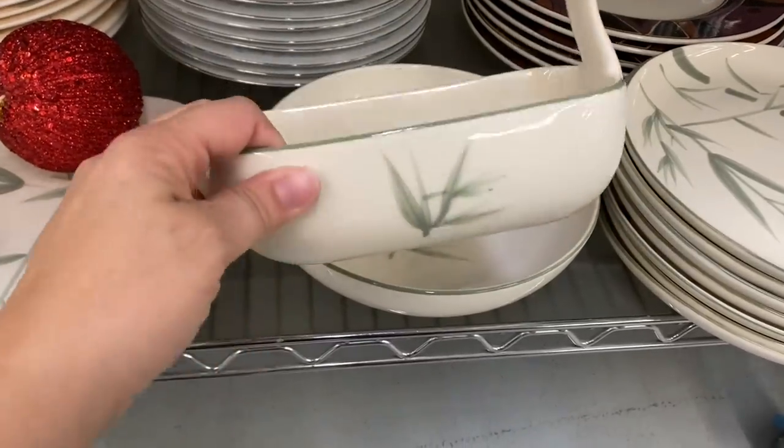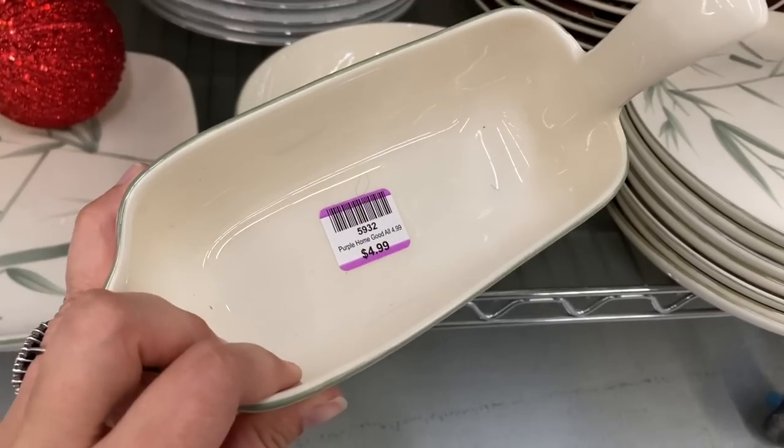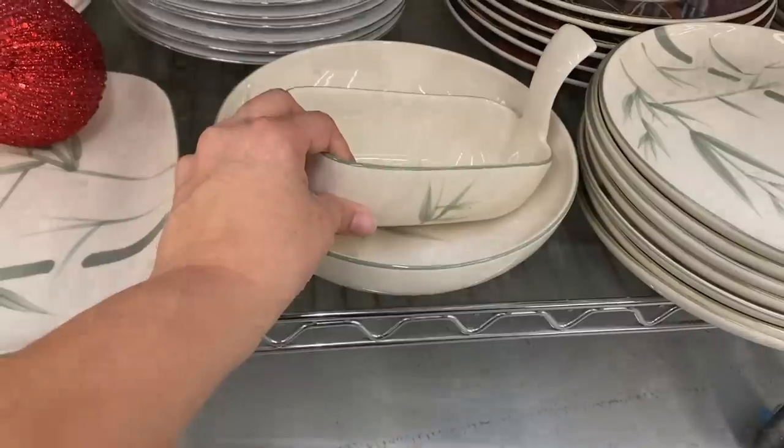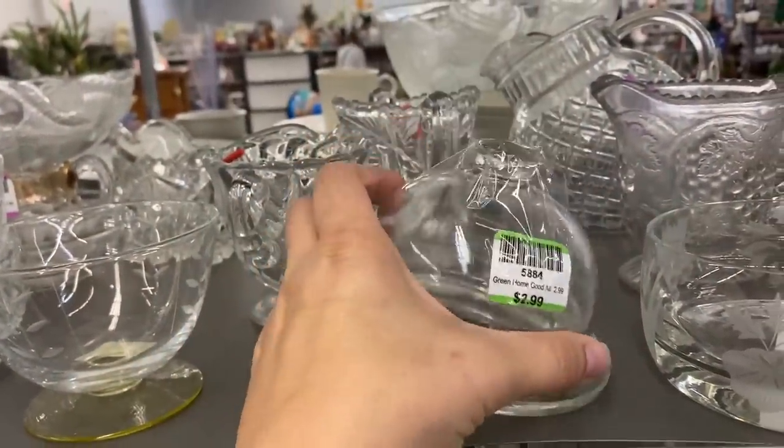I thought this was a really interesting gravy boat design. It had a bamboo motif, but it almost looked like a big ladle that you would kind of hold by that handle and then pour out the side. I don't know, it was just a little bit of a twist on the regular gravy boat design.